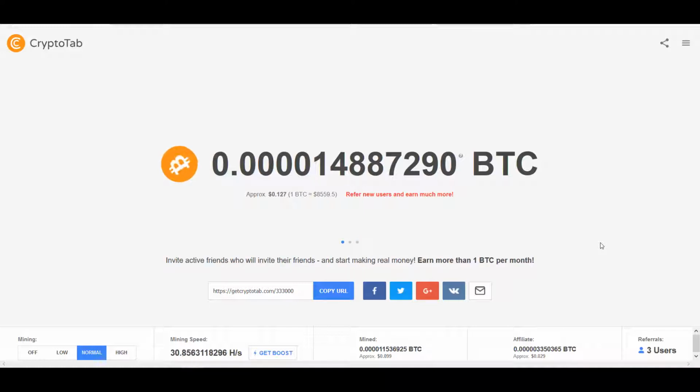So I started out with CryptoTab. It's basically a way to get some free Satoshis running in the background. Basically, I got 1,488 Satoshis. And this is always running in the background of my computer. I also have it on my laptop.